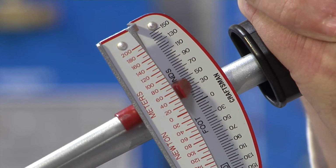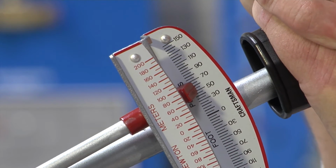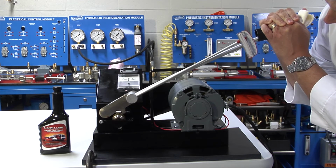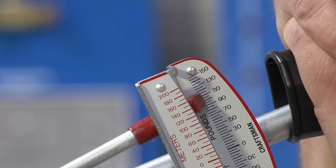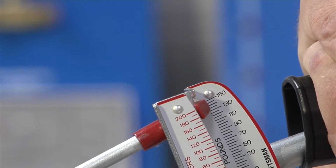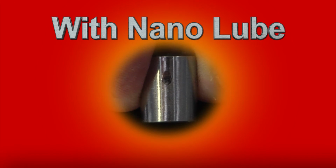Now let's see just how far we can go with Nano Lube. 50 pounds. 100 pounds. Even at 5 times the pressure, the motor still runs. And the wear is still less than the other product showed at 30 pounds.